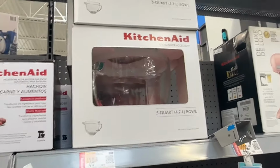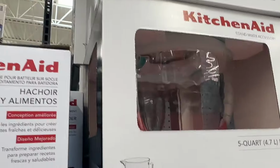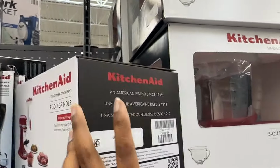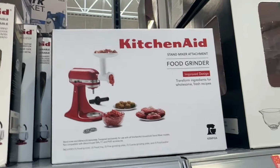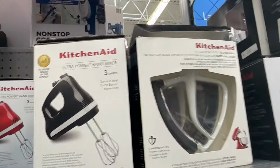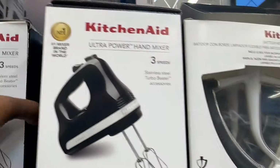Also we have this KitchenAid quart bowl that is marked down to $39.88. And then we have the KitchenAid food grinder that's also $39.88. Hand mixer that is marked down to $34.88. So it is in the red and the black.